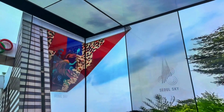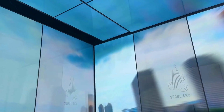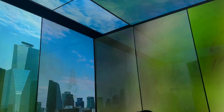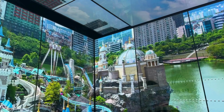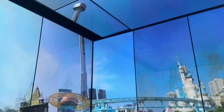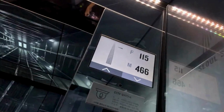You're about to travel 555 meters at speeds of 10 meters per second on our Sky Shuttle. At the heart of South Korea, we hope you enjoy Seoul's breathtaking cityscape as well as our landmark building. Welcome to a whole new world in the sky.